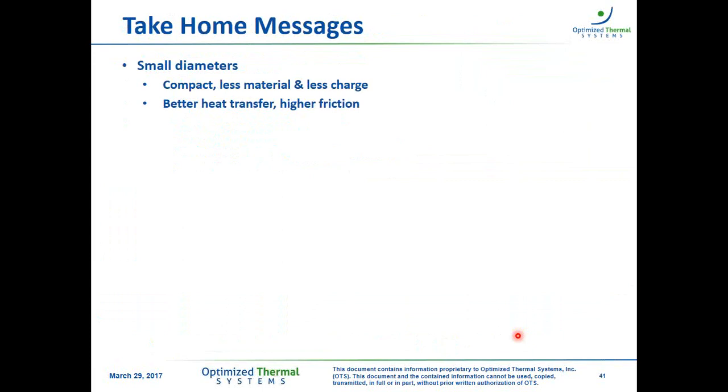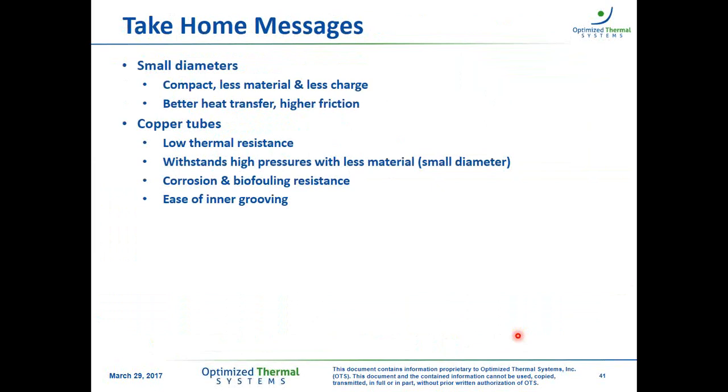So the take-home messages include small diameters: they are more compact, they require less material, and they will lead to less refrigerant charge. They will yield much better heat transfer coefficient, though with higher friction factor. Copper tubes have low thermal resistance, and they can withstand high pressures with less material. They have some additional benefits that might not necessarily be used in every design, such as corrosion and biofouling resistance, and enhancing the copper tubes with internal grooving is pretty much straightforward.